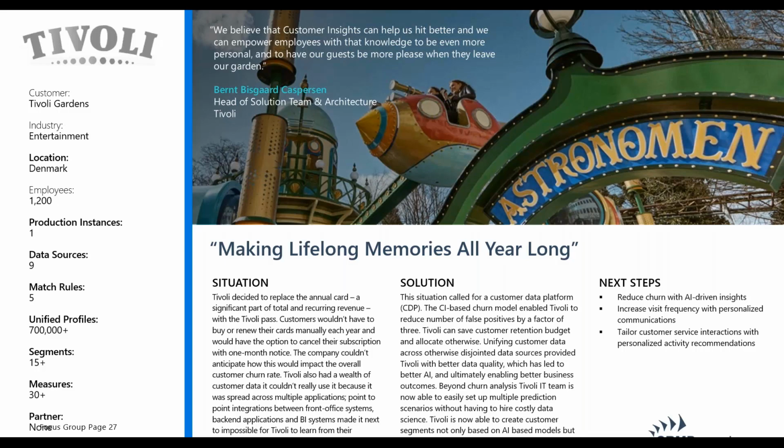So this in turn meant that Tivoli was able to save customer retention budget and allocate it otherwise. And beyond churn analysis, the Tivoli IT team is now able to easily set up multiple prediction scenarios without having to hire costly data scientist experts, simply by using the out-of-the-box AI Builder integration. And this has been really revolutionary for the Tivoli organization.